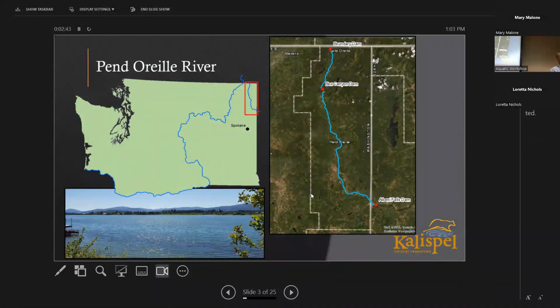Not so great for native trout, particularly because it creates really slow water that makes it really, really warm in the summertime. And so what we wanted to try and do was see if we can somehow help these native trout that live out here during these warm summer months when the water is very, very warm.